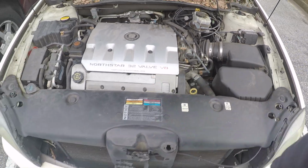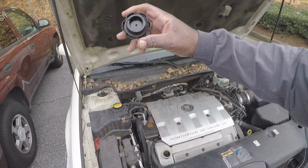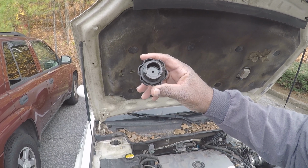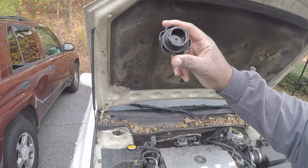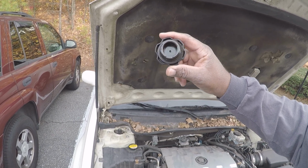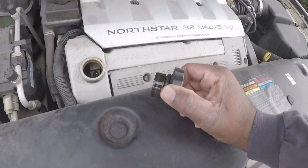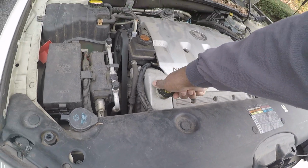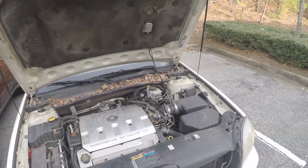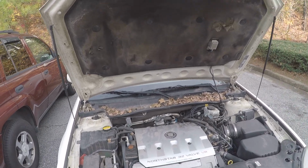Another thing I do is I take the oil cap off and look up under it. If you see it all grimy and nasty inside, it's somebody who didn't keep the oil changed. Because when you don't keep the oil changed, or when you ride around low on oil, a lot of buildup collects up under this cap. I also look down in here, and everything looked pretty and clean. That made me feel good about buying this regular car. But that's just some of the stuff I look at when I'm buying a car at the auction.